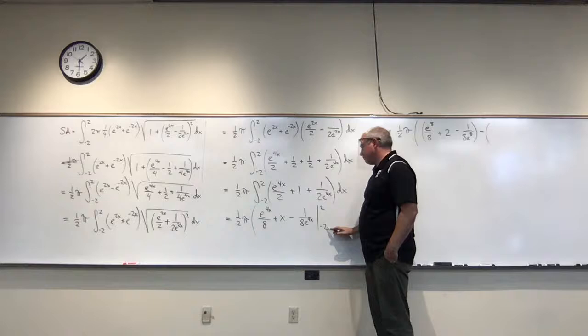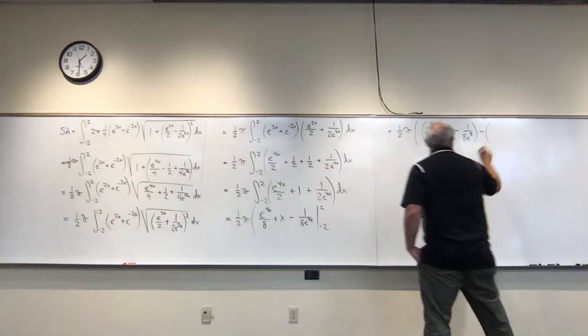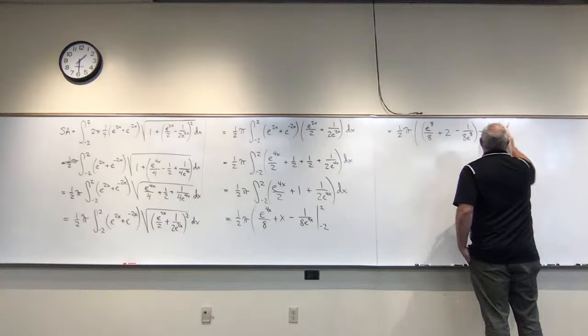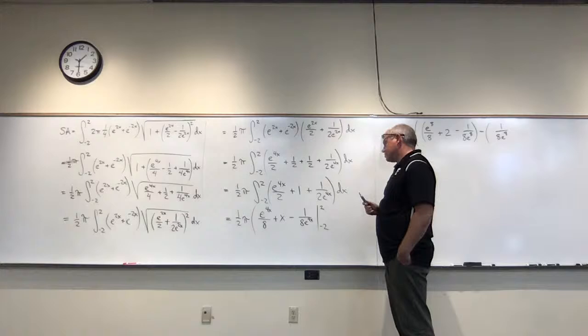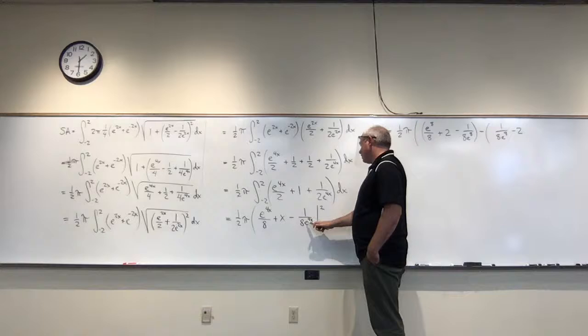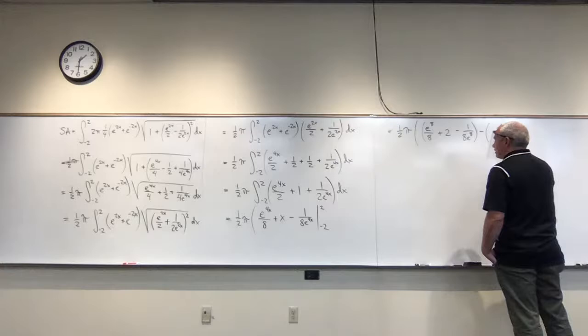We plug in minus 2. So I get e to the negative 8 over 8, or 1 over 8 e to the 8th. Let's write that differently because it might get confusing. If I plug in minus 2 here, I get minus 2. And then finally, minus 1 over 8 e to the negative 8, which would make it go up to the top as a positive 8. So it's minus e to the 8 over 8.